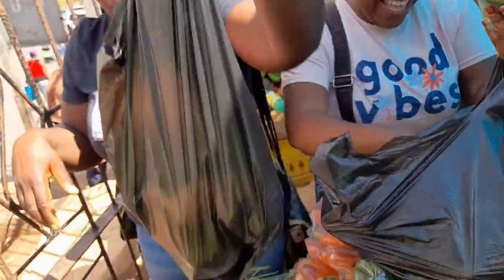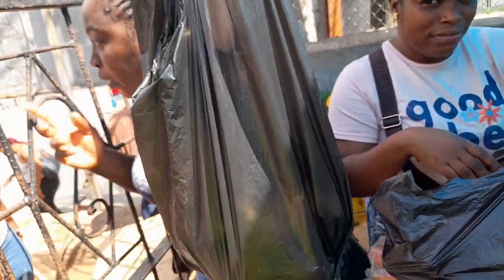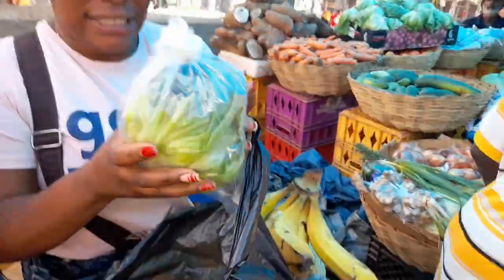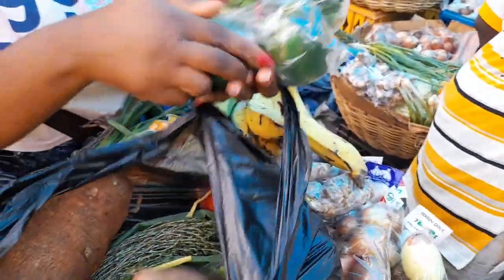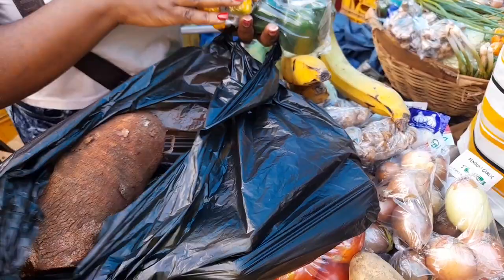All right, so guys, this is about a couple cents. It's about $5. Okay, $5. And to the lettuce here. This is sweet pepper. $150 for lettuce. $150 for sweet pepper. We're not gonna use the lettuce today. No lettuce today. We just need this.